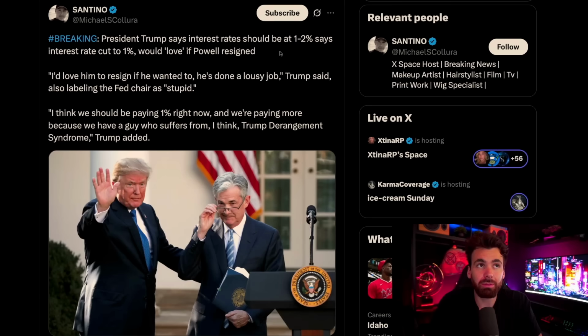The inflation problem is gone, and now we're just sitting in a place where high interest rates are hurting different parts of the economy and making it really hard for things like cryptocurrencies or equities to garner a bunch of capital, because people are just keeping their money in a bank account making 5 to 6%.